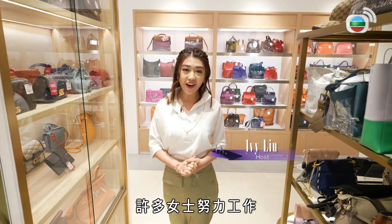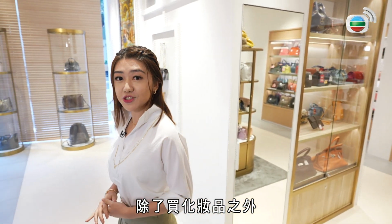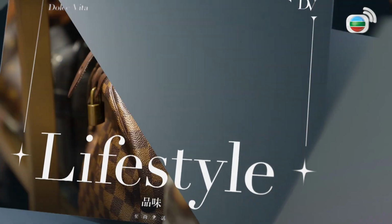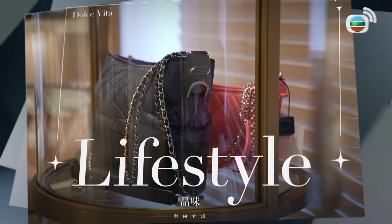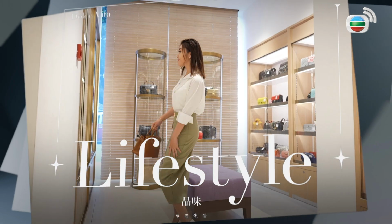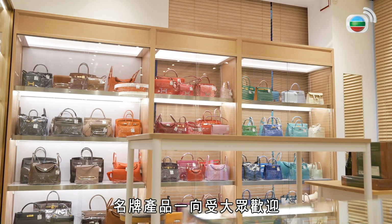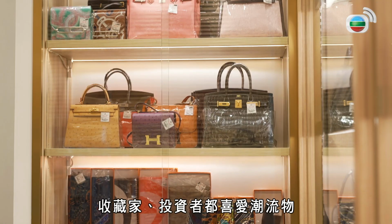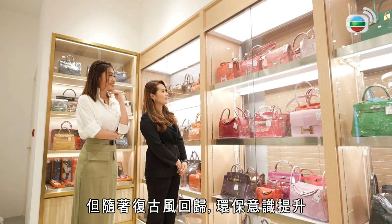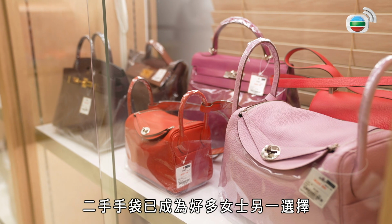Many women work very hard just to be able to reward themselves occasionally, whether it be through luxury cosmetics or perhaps designer purses and handbags. Luxury products have always been popularized. Collectors and investors alike love trendy items, but with the resurgence of vintage fashion and an increase in environmental awareness, second-hand purses have become a great choice for many.